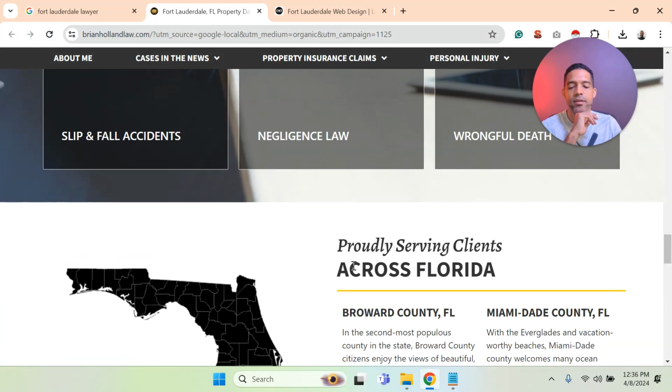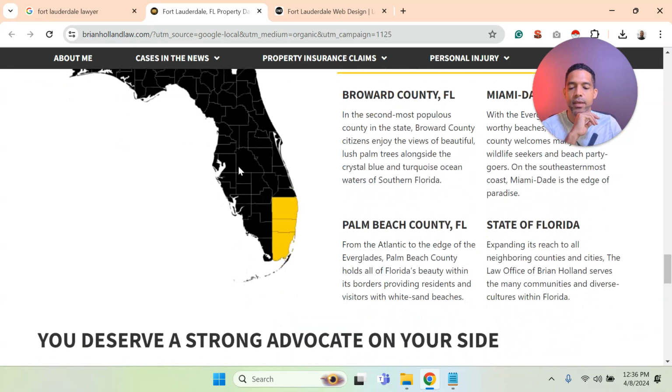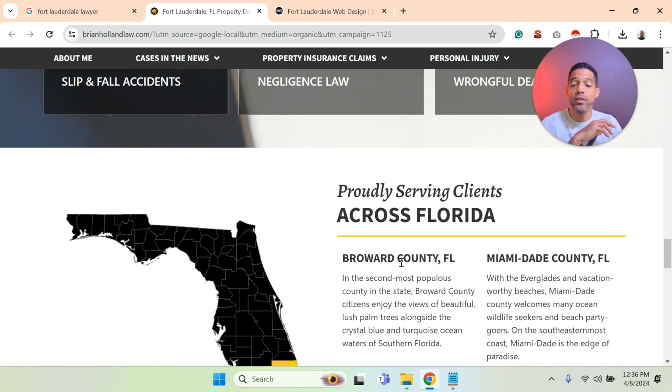And over here, "proudly serving clients across Florida." So then they have everything. These are the counties. So this is awesome. They're giving Google a lot of information about where they provide their services and the services that they provide. So they're basically giving Google opportunities to rank them. And at the same time, they're giving you, the person that's going to come to their website, information about their company and where they provide their services. So it's kind of like a win-win. And that's one thing that a lot of service-based business websites miss out on. And I see that all the time. They don't give enough information.